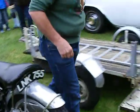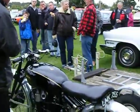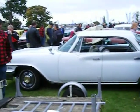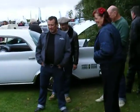Yeah, it has to be starter and rolling road because it is a racing bike. Oh dear, but everyone's asking to start it up, so we have. We've trailered it in the back of our white Chrysler New Yorker, which you can see in the background here.